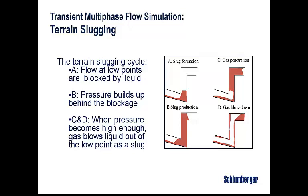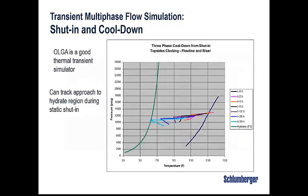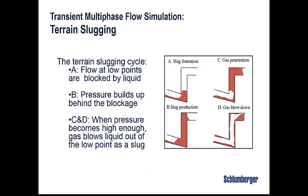And since it's also a malady of low flow rates, it can occur to you late in the production life of a field. So this is an inherently transient multi-phase phenomenon that nodal analysis, any steady state analysis, can tell you nothing about. One of the reasons why you need a transient simulator.